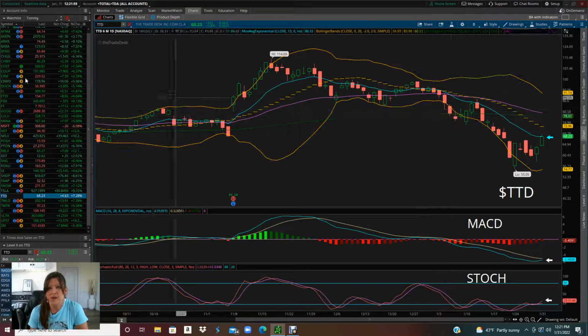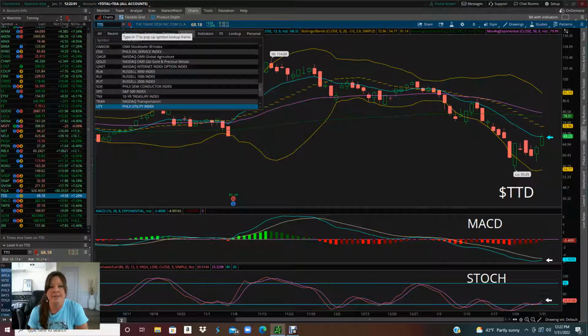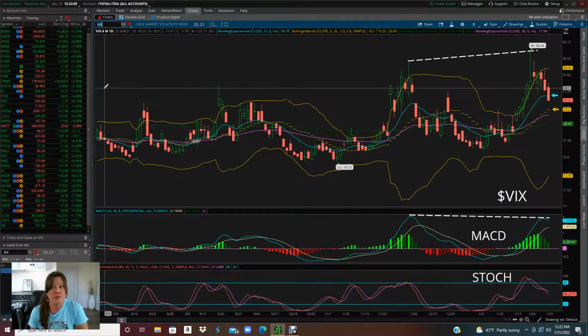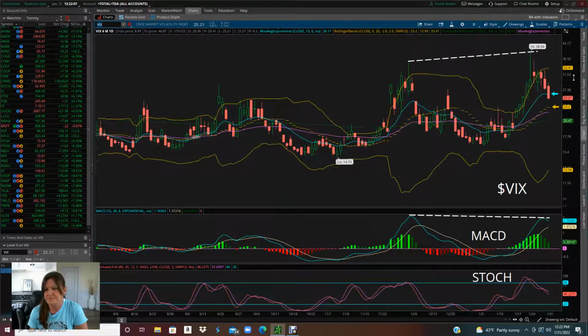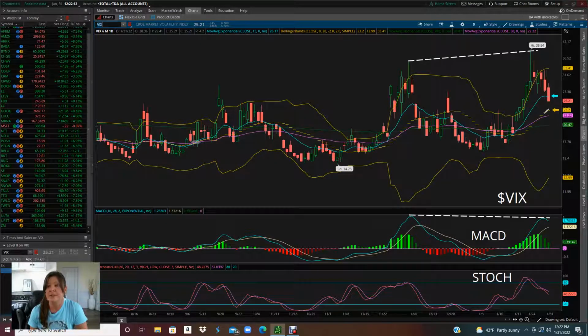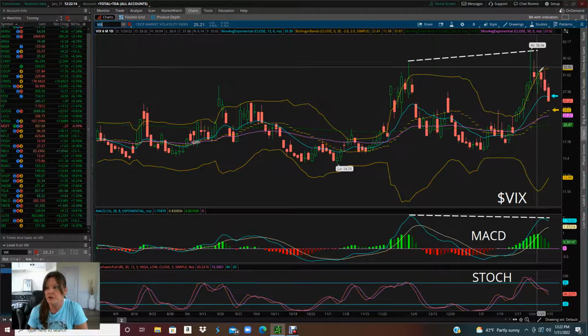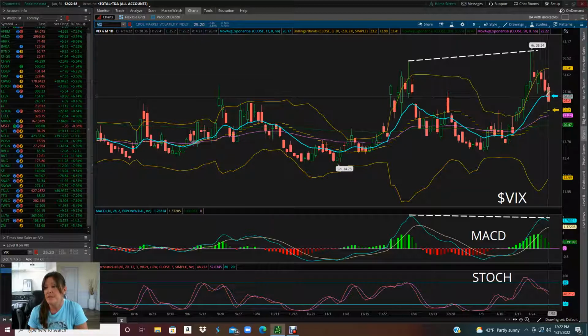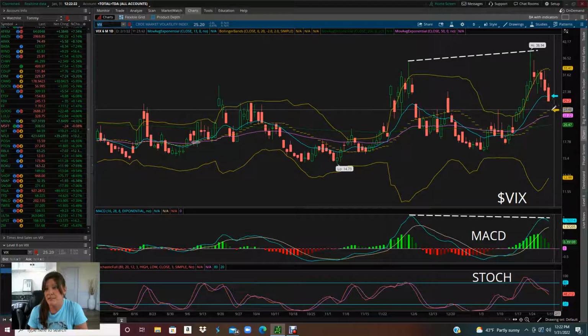Let's look at VIX. VIX is the opposite. VIX is doing a 13 EMA back test, but VIX made a huge move up. So let me show you this one. The 13 EMA back test also works if something makes a huge move up. It eventually has to back test the 13 EMA, and it's doing it today, and it's losing it. That's a good sign for bulls, because if it loses it, then it goes to the mid Bollinger Band.